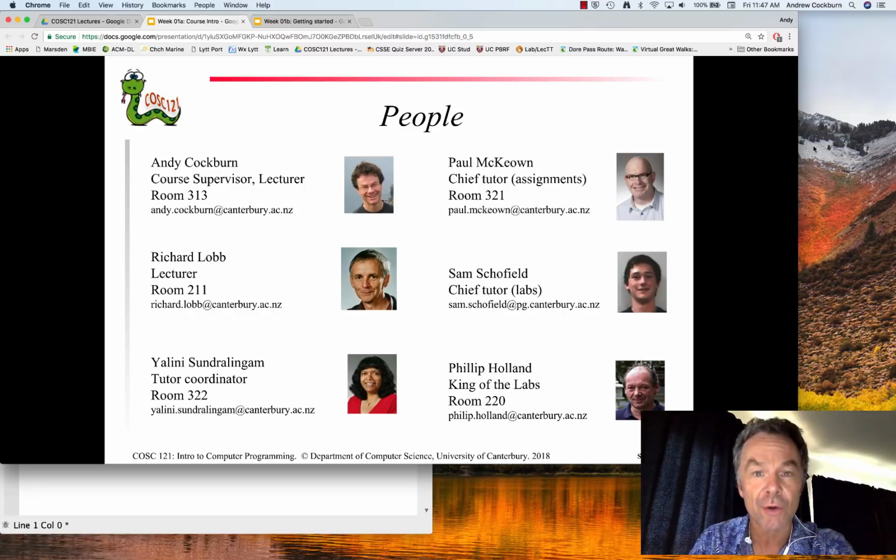We also have a large cohort of tutors, and we have 3 chief tutors who are responsible for different aspects of the course. Yalini is the overall tutor coordinator. Paul McCown, you'll meet, he's primarily responsible for the assignments, and Sam Schofield deals with the labs. So if you have questions about the assignment, Paul's a good person to go to, Sam for the labs, and so on. Phil Holland is the go-to guy if you have any mechanical problems with issues in the labs, like a mouse that's not working or a machine that doesn't seem to be operating correctly.